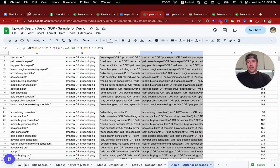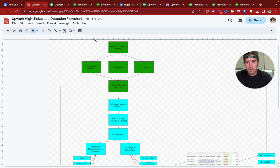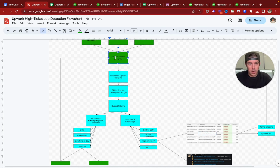So that is that. Now let's review where we are on this entire journey. The first step is we're designing our Upwork search, right? So we have sample jobs and keywords, kind of keyword samples. These could come from sample jobs you've done in the past, descriptions of your ICP, whatever. When you book a call with me and say, hey Ryan, this is my ICP, I want leads that are doing this, this is the process we go through. We're using boolean search operators, categories, and occupations to refine, to get the most refined, most accurate, most complete Upwork search design that we possibly can. All right. So we are now at this Upwork search design stage.